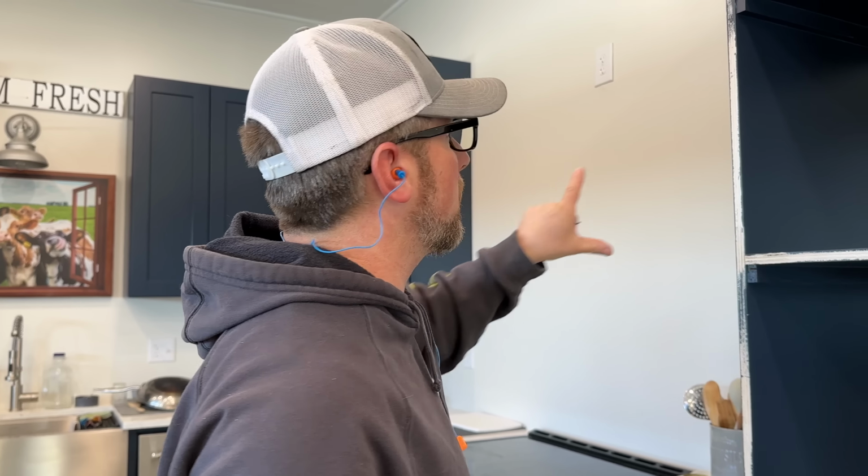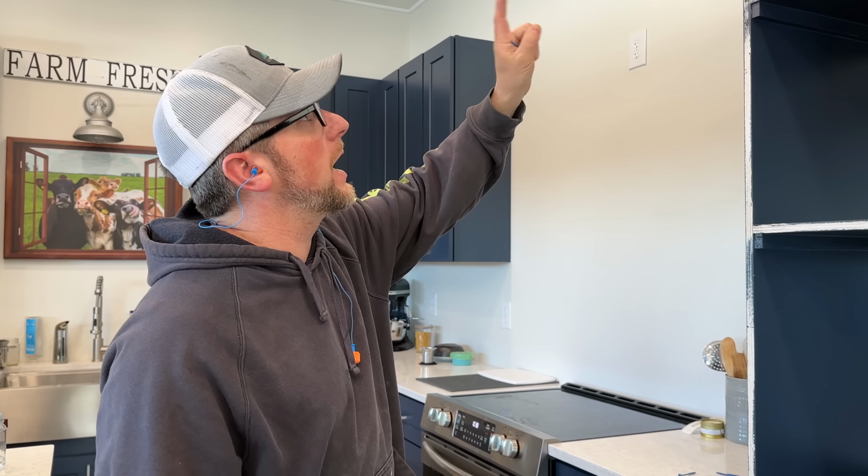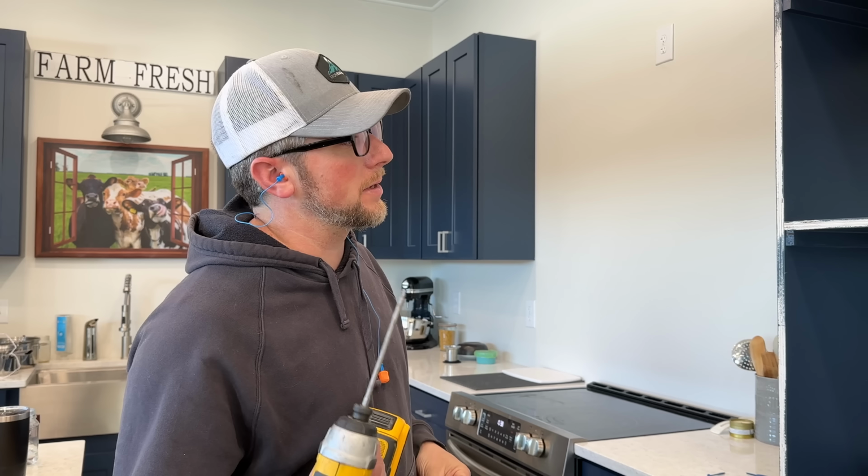I'm just going off of eyeballing where the screws are in our cabinets, and I don't remember what height we set them at. If I would have been smarter, I would have wrote it down somewhere. We probably did, but we probably just don't know where it is. Right, mm-hmm. Threw it away. No. Bummer.